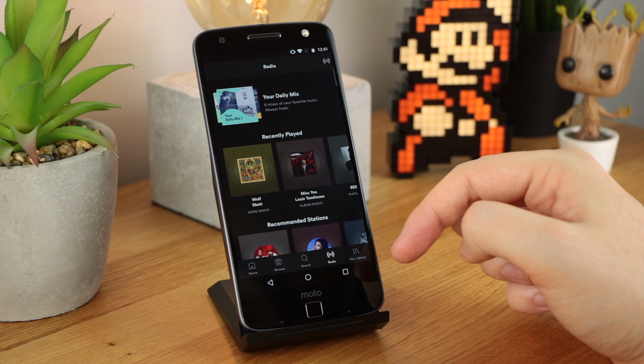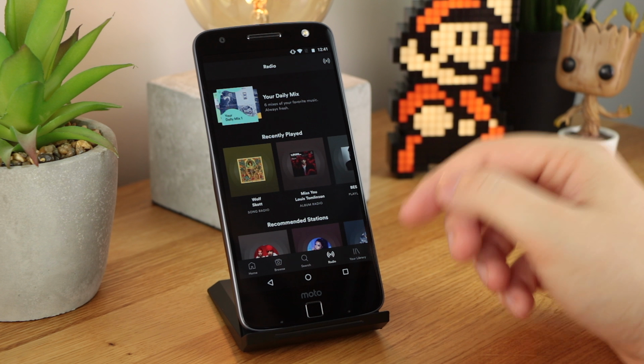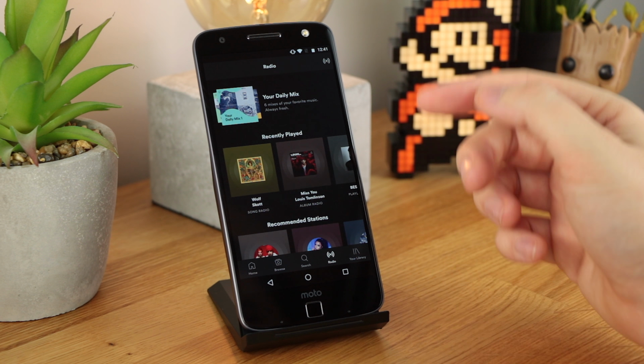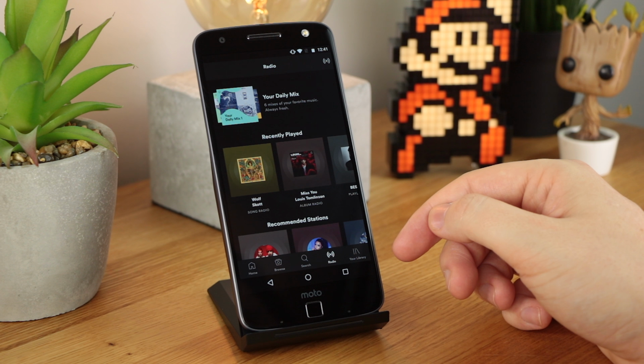You've got the radio feature, which allows you to get certain songs and certain playlists based on any song that you've got in your library, and this for me is a really awesome way to discover great music, which is something that I've only recently found. I didn't know that you could pick a song in Spotify and then listen to other songs based on that song, so this is a really great way to do so if you want to find some new music that is pretty similar to what you're already listening to.